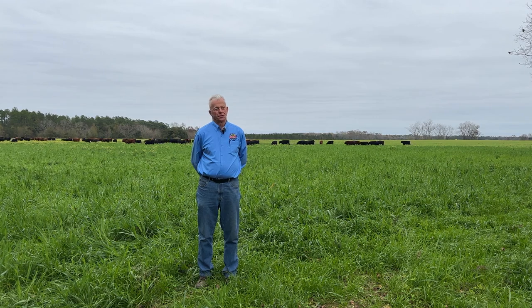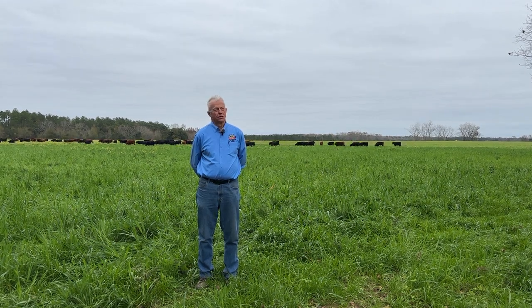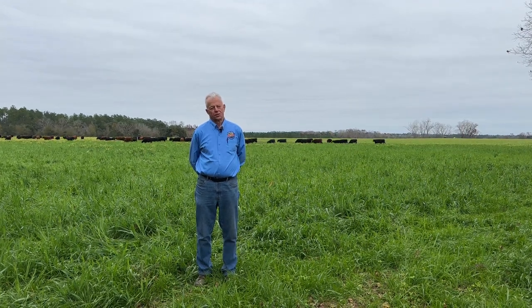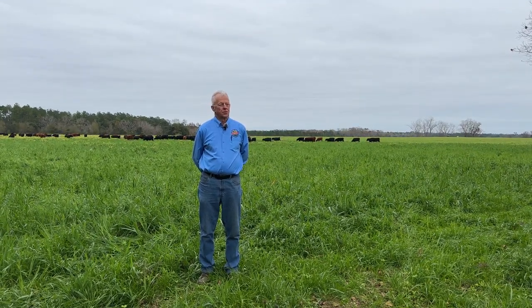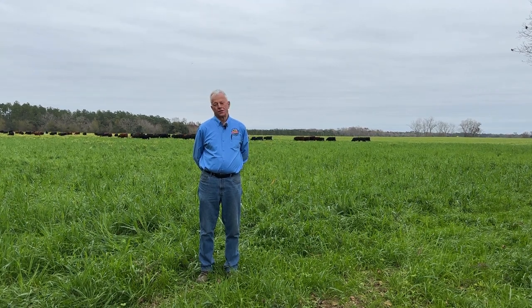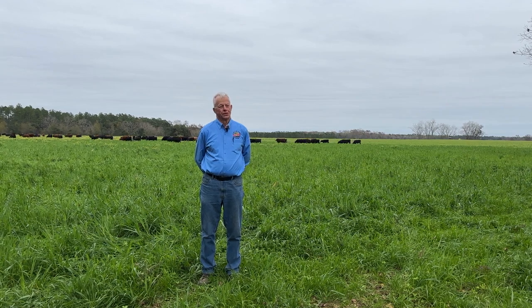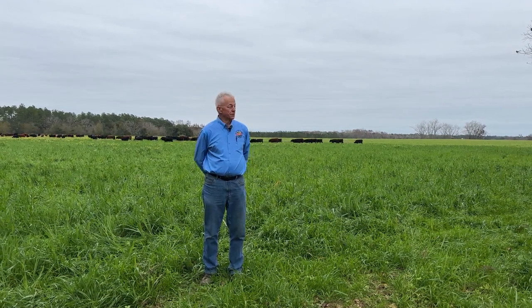April. It's just fantastic. In the upper Midwest, it's brown and dormant, and we have to feed stored hays or grass silages that were harvested in June, and there's time and labor and effort involved in all that. So these cattle are really in a pure state of utopia. I use the word utopia completely.